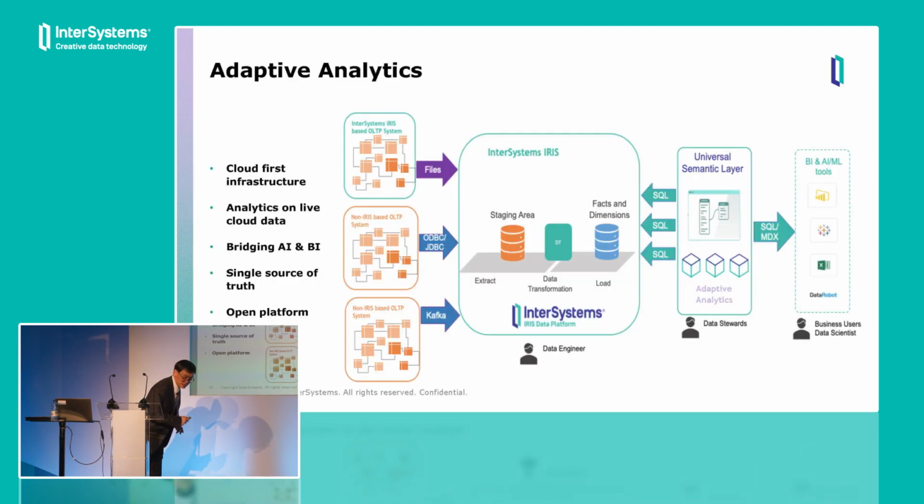Looks like I'm running out of time here. I'm going to quickly run through a couple more slides, then I'm done. So analytics is at the center of any data platform, right? I'm not going to bother you with the details. Just one quick thing I want to highlight on this one is the universal semantic layer.